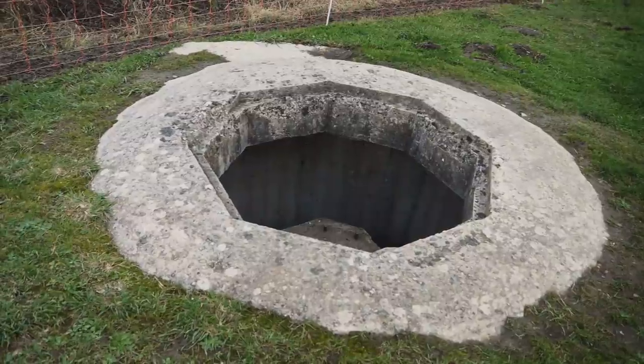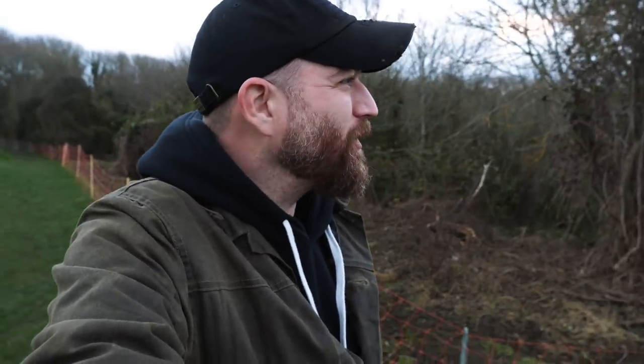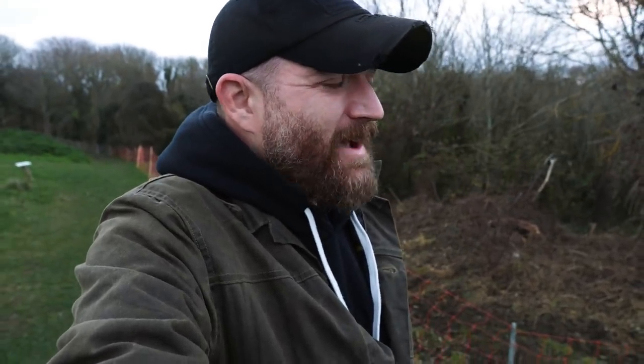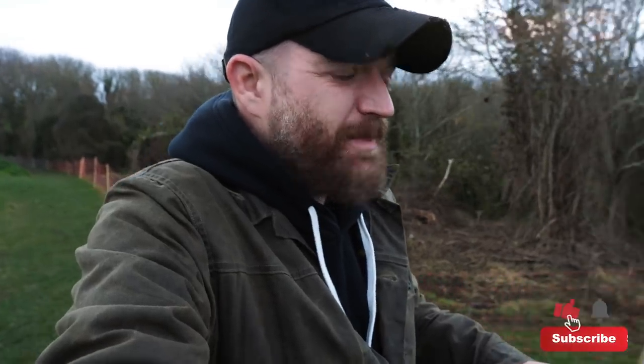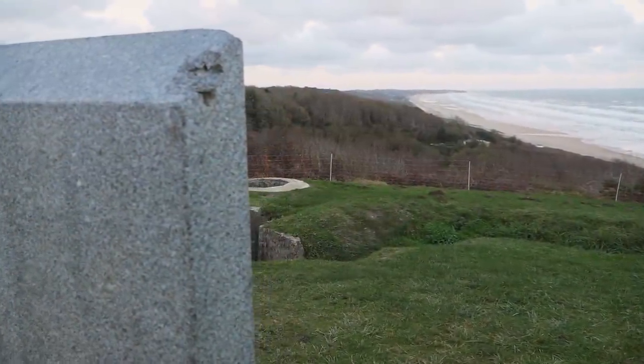All right, well, we are in the early morning hours here in Normandy. Sun is just starting to peek up over the horizon. And we happen to be standing in the spot which, in my opinion, offers the best view of Omaha Beach. This right here is Widerstand Nest 60.